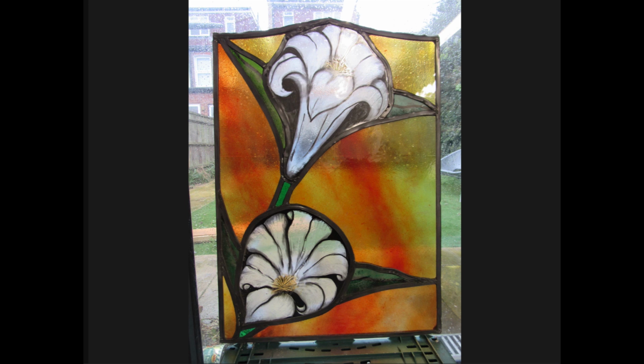And actually, the glass for the lilies, if you use white glass, it blocks the light. So again, I used clear glass and a powdered white frit, so I could just slightly colour the lilies white, because you didn't want the lilies to be darker than the rest, which they would have been with just white glass.